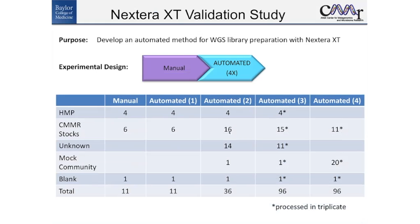We chose 4 previously sequenced, heavily sequenced samples from the HMP mock community. These would be individual isolates. And then we chose 6 isolates from our stocks. And then we ran a blank. And so once that checked out, we repeated those same samples in our automated method.